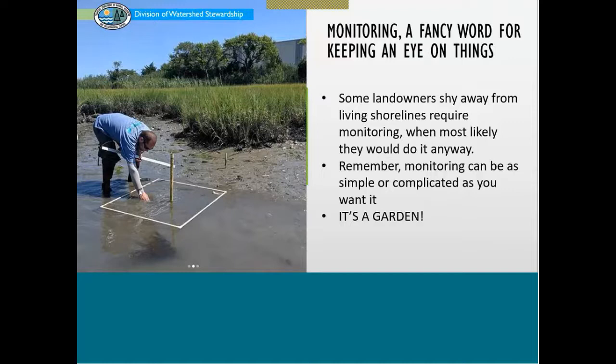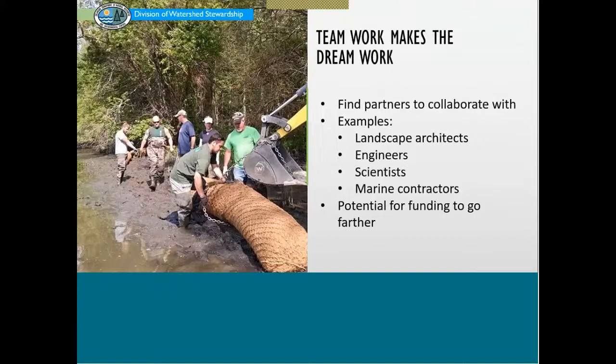And the best way to think of a living shoreline is as a garden. If you like tending a garden, you will most likely like tending a living shoreline. A lot of the same concepts apply. Another thing that we have seen throughout the years is that having a team in place helps tremendously with a more effective project.